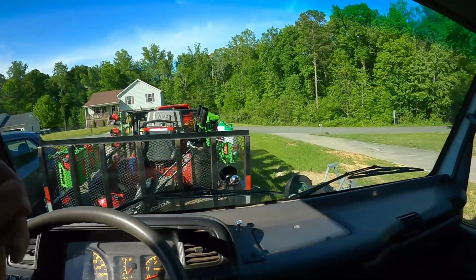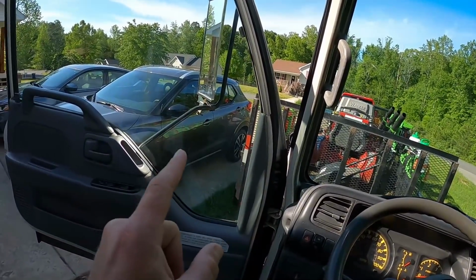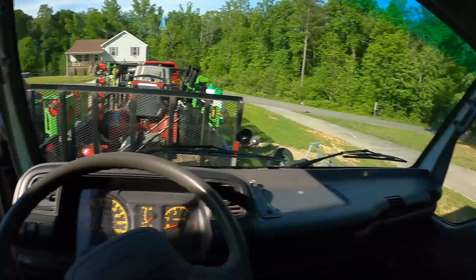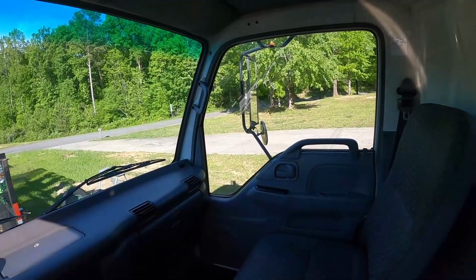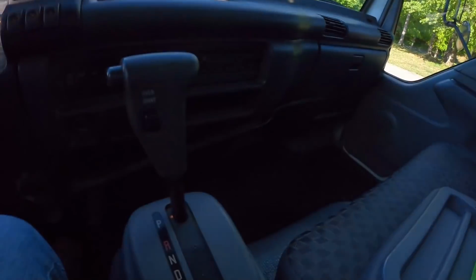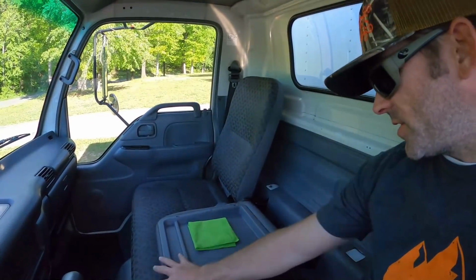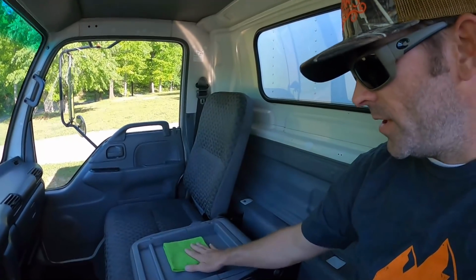There's no cracked windshield. The windshield's good and clean. We are missing a spot mirror on this side, so we are going to be replacing that and putting a new spot mirror on. That mirror over there is kicked out because it's real loose, so I've either got to tighten it up or buy a new bracket. No big deal. It is an automatic. It does have the 5.2 liter diesel engine in it. There's a little flip down center console here where you can put a clipboard and maybe keep some ink pens. E-brake, two cup holders.